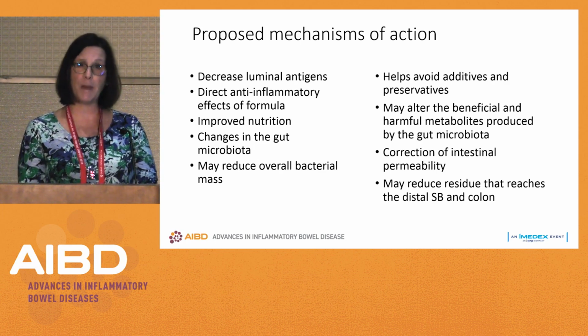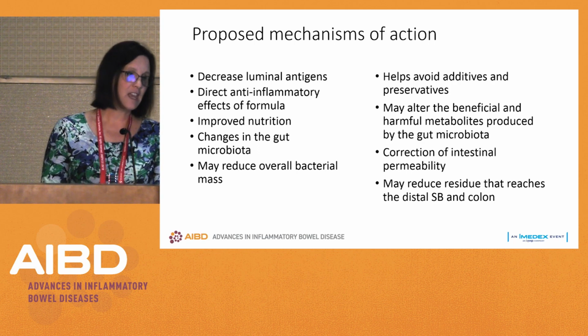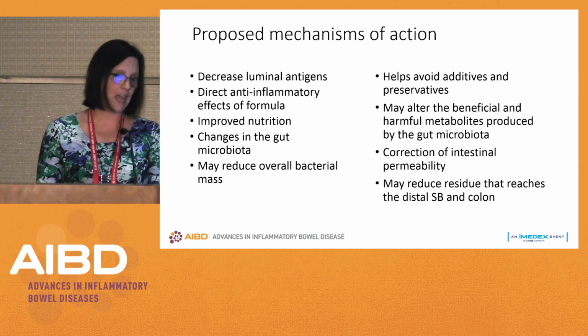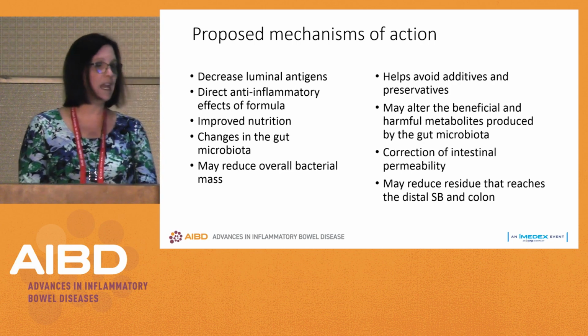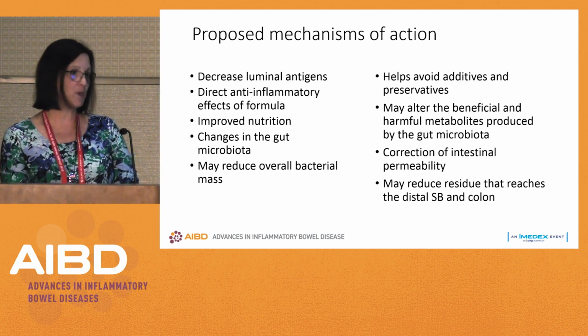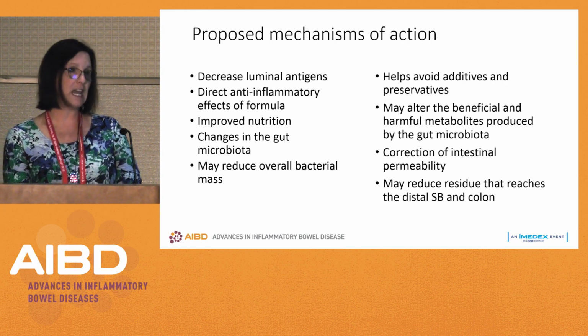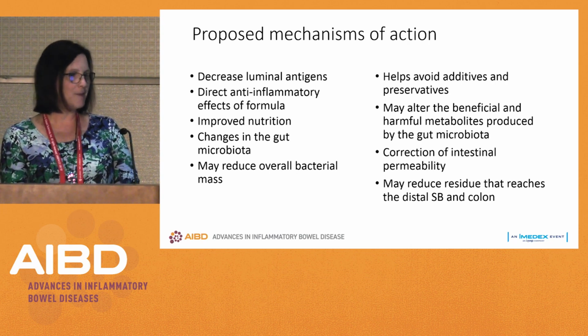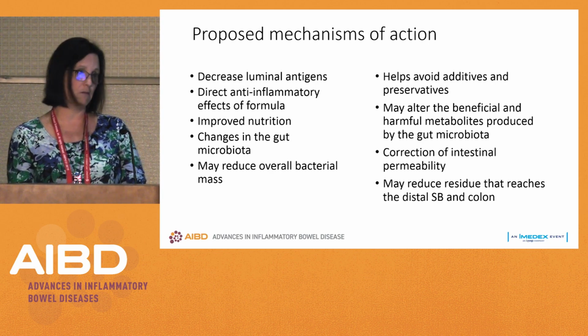We learned a little bit about metabolomes yesterday, and so we think that potentially enteral nutrition, exclusive enteral nutrition, may alter the beneficial and harmful metabolites produced by the gut microbiota. It can correct intestinal permeability, and it just might reduce the residue that reaches the distal small bowel and colon.